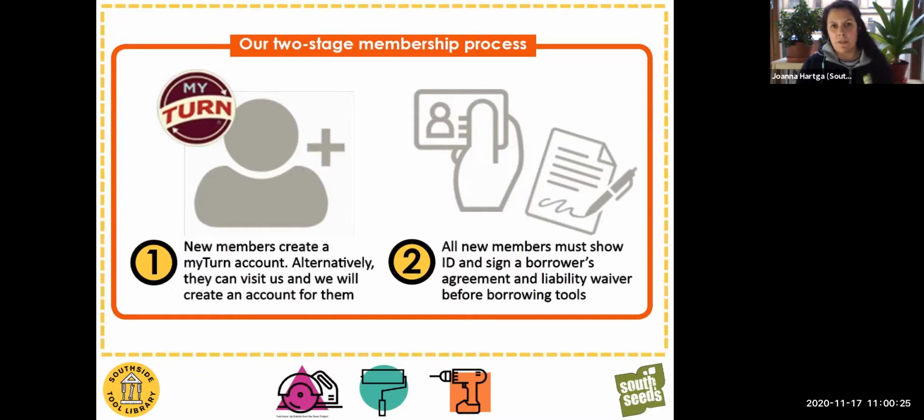In those agreements that they sign, the borrower declares themselves skilled enough to use the tools. So that is completely on them. They say that they're skilled enough to use those tools, and that helps in case of a claim against us, which has never happened, but if a claim did happen, then at least we've had them sign that they're skilled enough to use those tools.